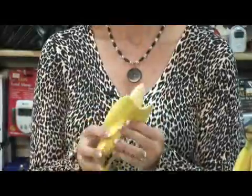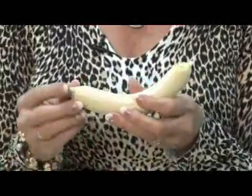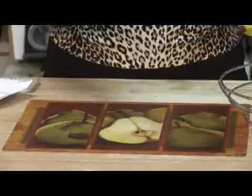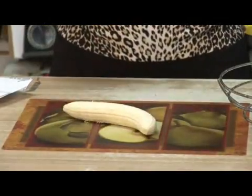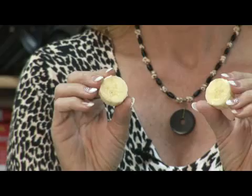Then, once you've peeled your banana, we have another fun gadget that will actually take the banana and put it into nice slices. This gadget right here is great. Just place the banana on the counter, take this gadget, line it up, and give it a push. And see, look at that. No seeds.